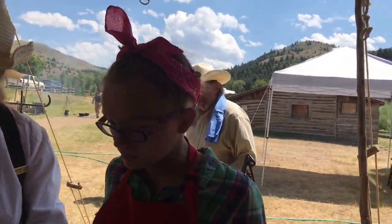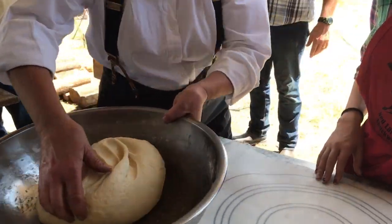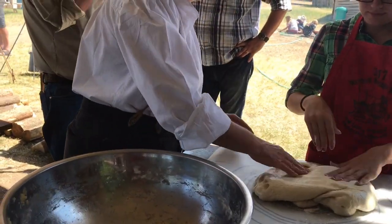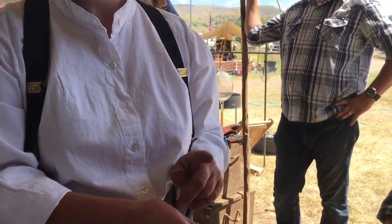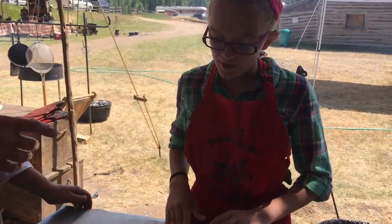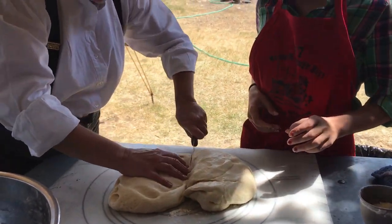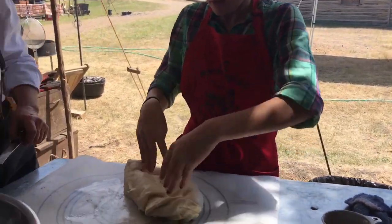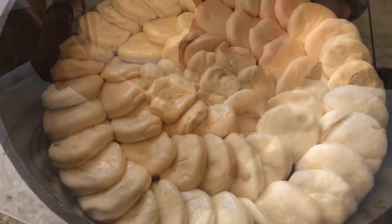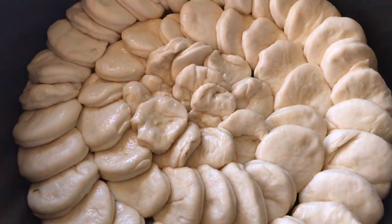Flip it out on there. Punch it down. Punch it, Julie. Sprinkle a little flour on that. We're gonna cut this in half. Starting the rolling process. It's gonna be a while. There's the dinner rolls. They're ready to get cooked. You gotta heat this and oil it. And that looked yummy. It will be when they're done.